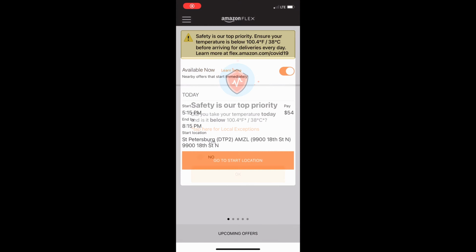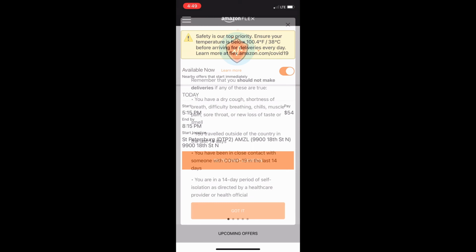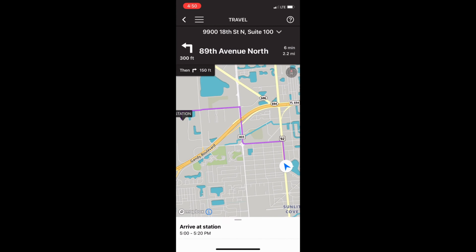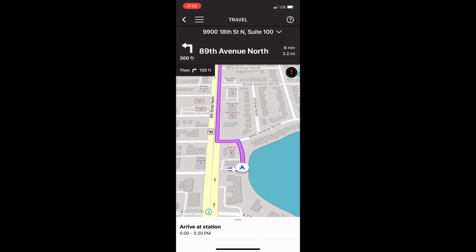On the way to the warehouse, you're able to see the directions to the station an hour before your block time. Once you press start to location, they ask you a few safety questions about COVID, and then they give you the option to either use their in-app map, or you can press the little square with the line coming out of it to use either Waze or Apple Maps, or whichever map you prefer. And then they show you the directions to the warehouse, and you're on your way.